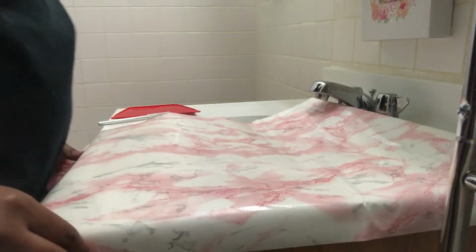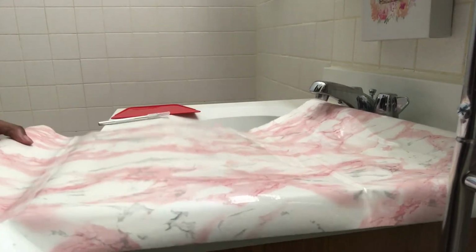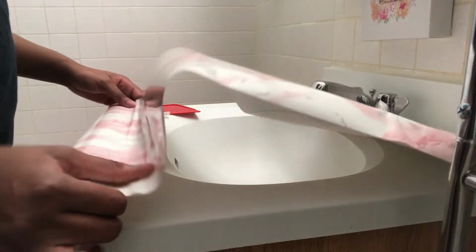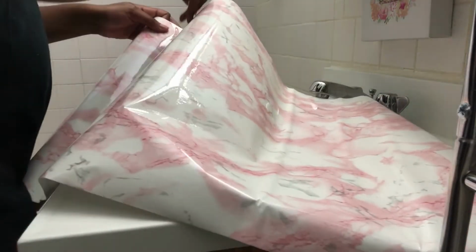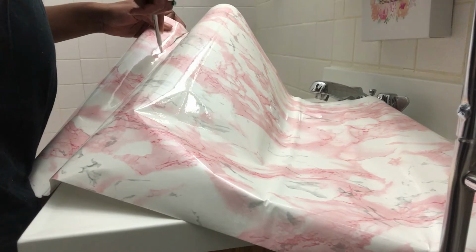This stuff actually reminds me of the contact paper that we used to use in grade school. If you are a millennial or older, then you probably know exactly what I'm talking about. It was that contact paper that you would put on your textbooks so your textbooks would be good for the school year. But anyway, no more running down memory lane.